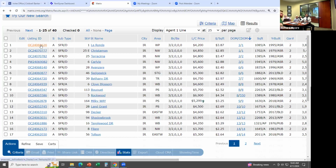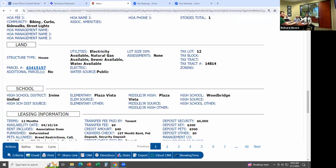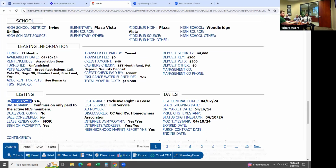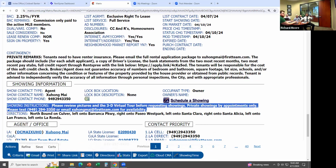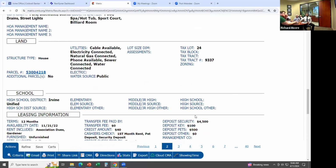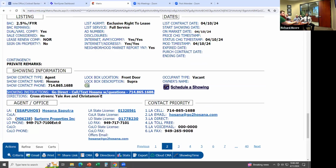Let's see, let me click on this one. So when you scroll down, this is a 12-month term. This is the commission, they're offering 2.5 for the first year. But also showing instructions here. Please review pictures and 3D virtual tour before requesting showings. Private showings by appointment only. Please text that phone number or email for availability. So this is the showing instructions for this property. Let's look at the next one. They're all gonna be different. Go direct, text the agent, there's some information.